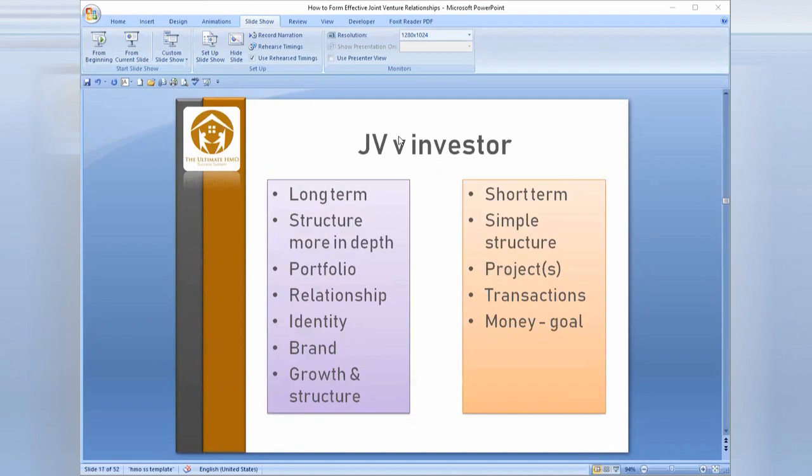Normally, a JV is also more in depth in terms of the structure. You need to think carefully about how you're going to structure that joint venture, because the clue is in the title. It's a joint venture. You're doing this together. You're probably going to develop more of a portfolio than just a project. It's about a relationship with that person long term.